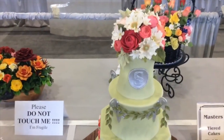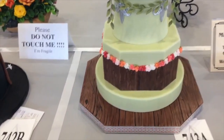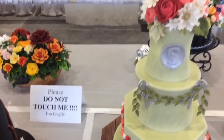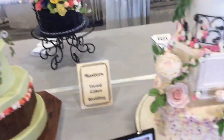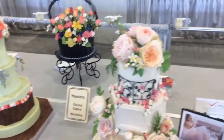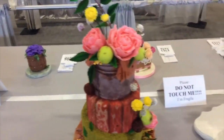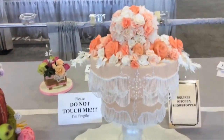I like the colour of this cake, but then I do have a propensity to like pistachio green. I'm always drawn to this colour. And again, this is a good example of knowing when to stop. Beautiful, beautiful cake. Okay, this is a twist on a design. I think that's quite clever.